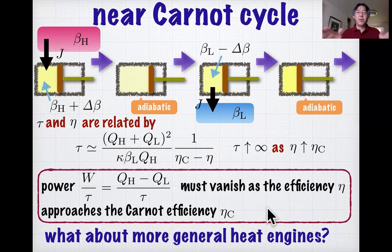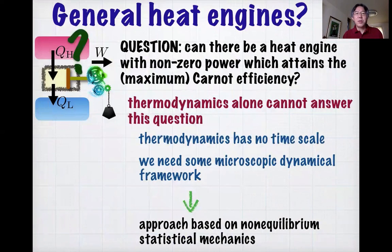I mean, we started from something we understand very well, the Carnot cycle, and we just perturbed it a little bit. So, well, this is just one example of non-Carnot engine, and you can imagine many other possibilities, like using non-equilibrium phenomena or applying magnetic field and so on. So we have to answer a general question. Can there be a heat engine with non-zero power which attains the maximal Carnot efficiency? And as I said before, thermodynamics alone cannot answer this question.